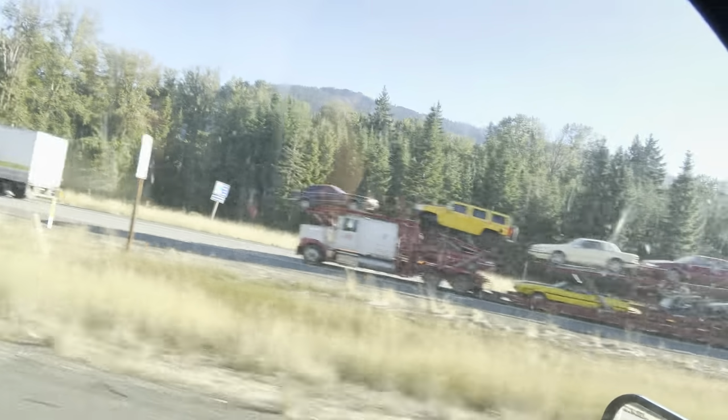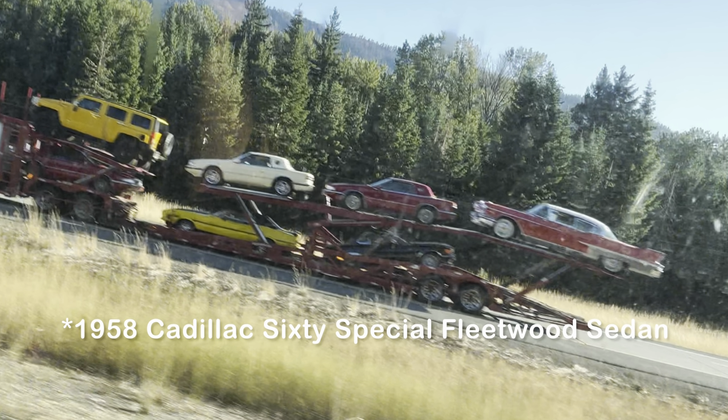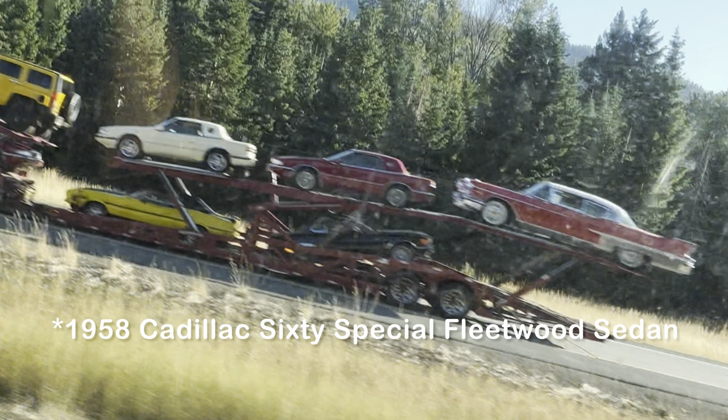Hey, look. You probably can't see that, but it was one of those '57 Cadillacs with the stainless steel roof, the four doors. Pretty sure it's a '57. Just rolled by, it was red. But anyway, that's what I'm working on.